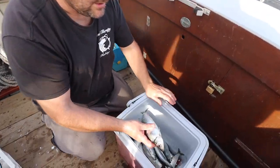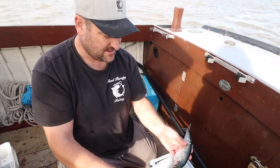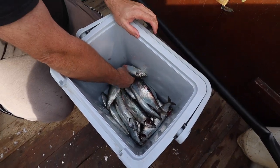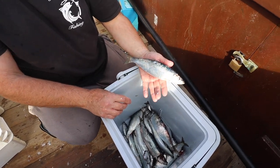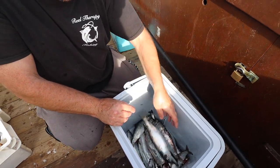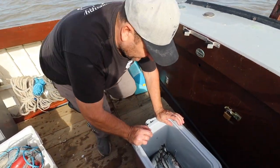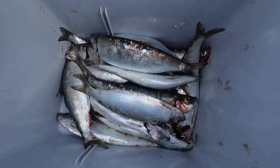Well, this is our little haul, not loads, but lovely fish. Maybe we could smoke a few of them, Dylan. Yeah, that'd be good. It'd be nice, and fresh bait as well for the rays and that. They're a lovely bait. Not bad for our first time. We're just giving it a try, really. That was rough, but we had a good day, didn't we?